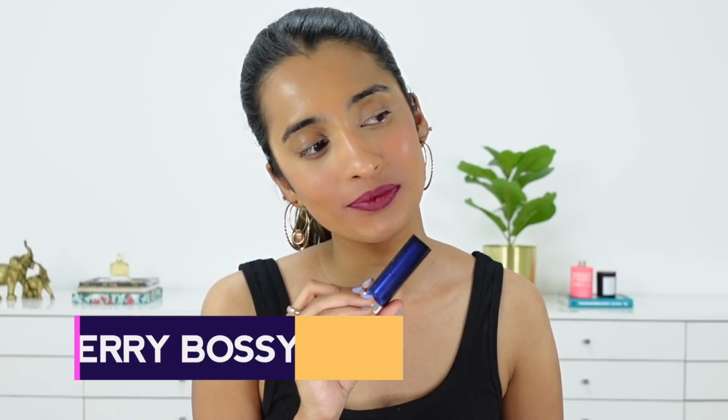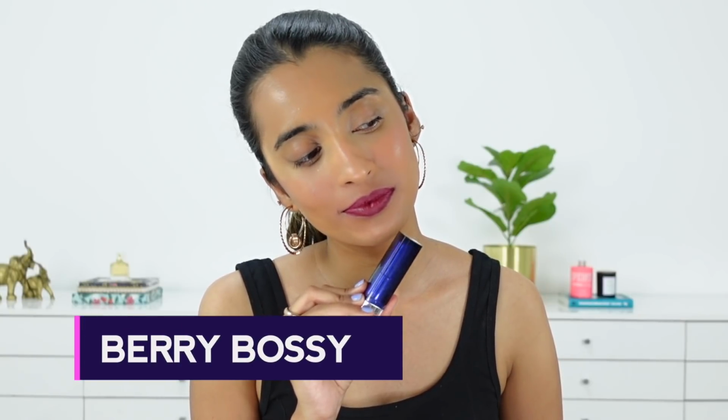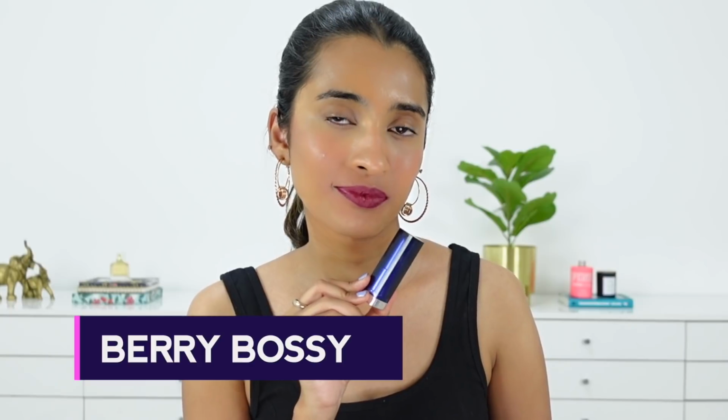The next shade we have is from the original Loaded Bowls collection, and this one is in the shade Berry Bossy, but this shade has been discontinued, so don't ask me for a link for this one. If you have it, treasure it, because it's a beautiful berry tone shade. It does transfer a lot, it does create a mess, but it's a beautiful shade, and I have recommended this up until last year while it was available. Right now you can't find it at all.